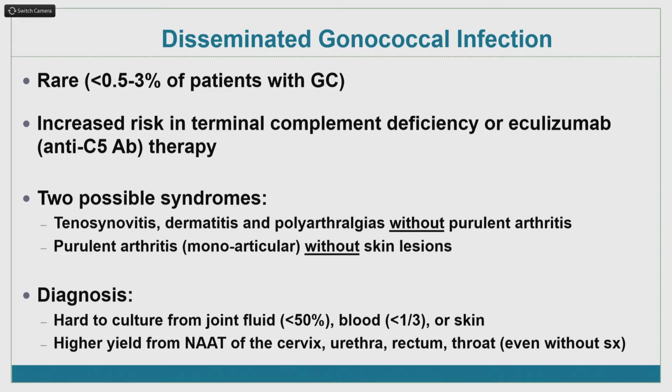There is higher yield for doing nucleic acid amplification testing from all mucosal sites of exposure, such as the cervix, urethra, rectum, and throat, even if the patient doesn't have associated symptoms at these sites.